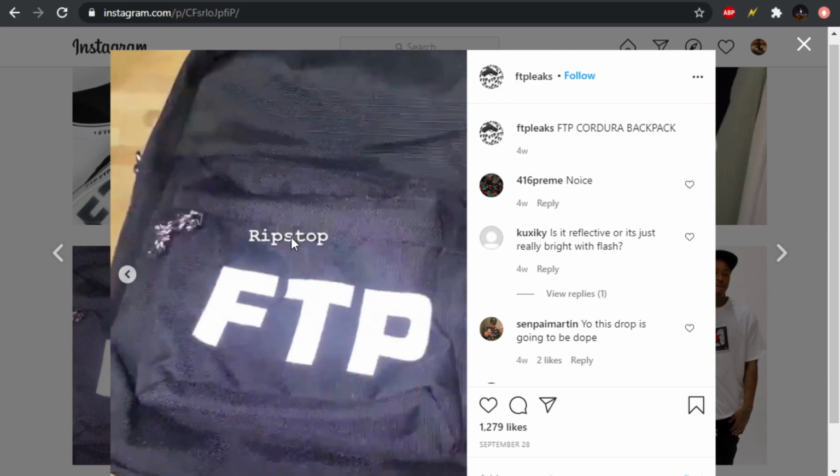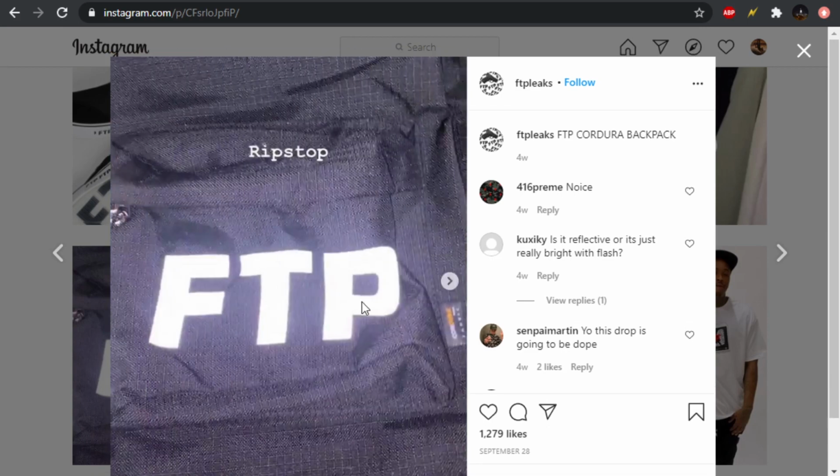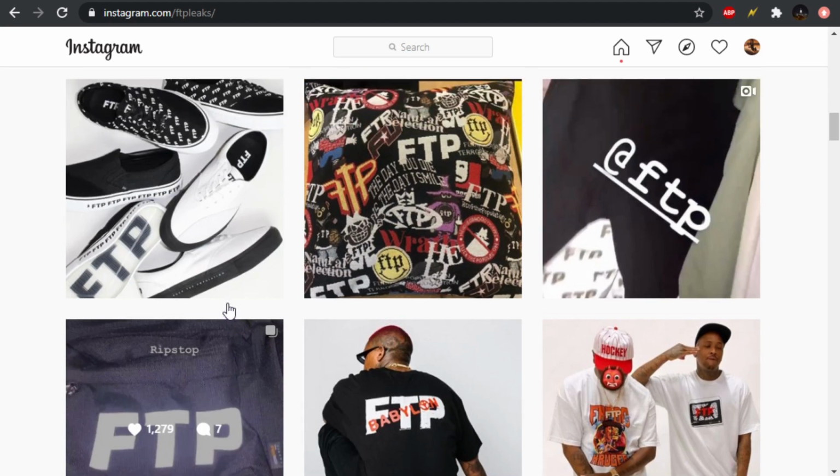There's a backpack, a Cordura backpack, which, if you aren't familiar with Cordura, it's the same brand that Supreme uses for a lot of their bags. So very nice brand. And then you have FTP in the 3M along the most backpack portion of it, I suppose. So it'd be cool to see these drop. Maybe they'll drop, but who knows.